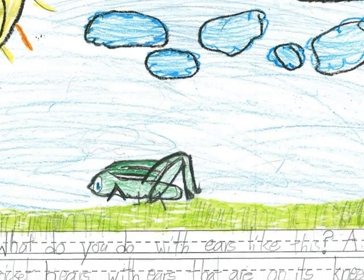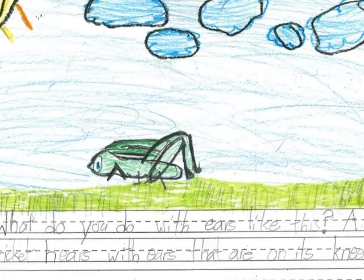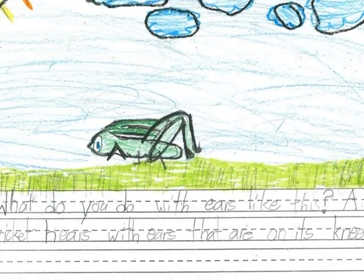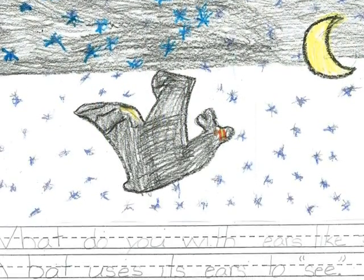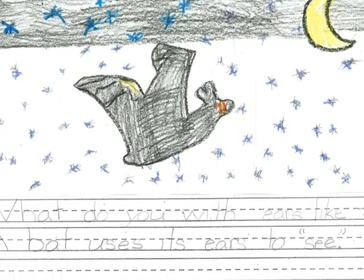What do you do with ears like this? A cricket hears with ears like that are on its knees. What do you do with ears like this? A bat uses its ears to see.